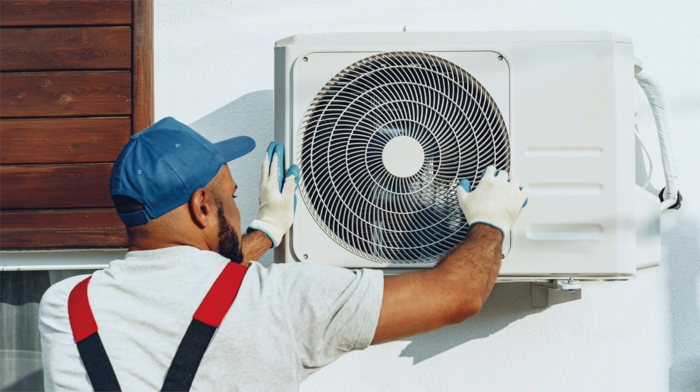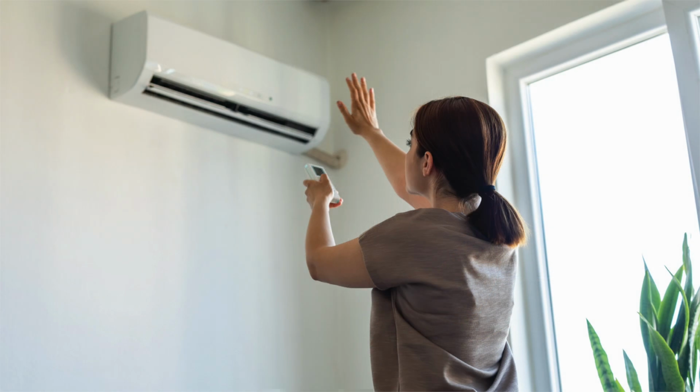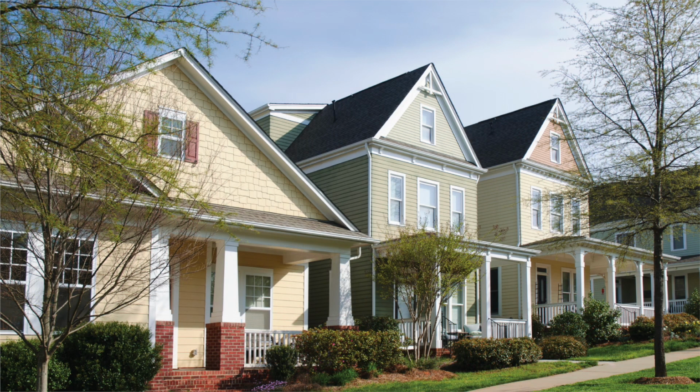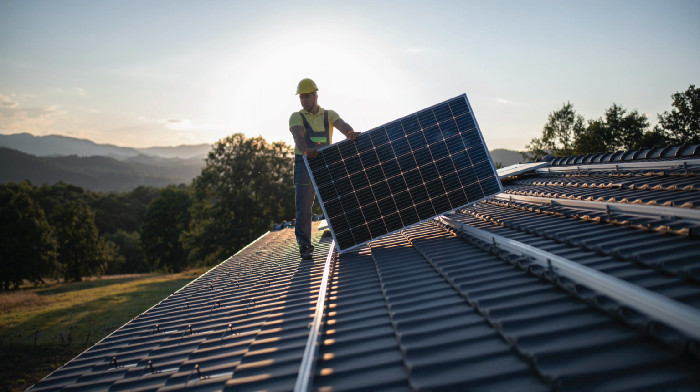Many Vermonters are installing air source heat pumps as an important house-by-house way to heat and cool efficiently, save money, and lower emissions. In town centers and new developments, we can install thermal energy networks as a community-scale solution to help more people access and afford clean energy. And we can pair thermal networks with solar to supply local clean electricity to run the system.